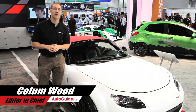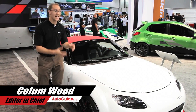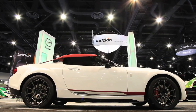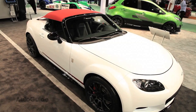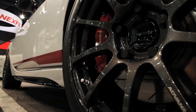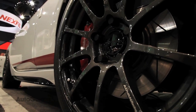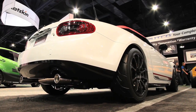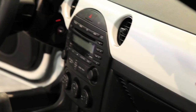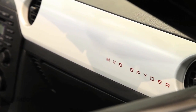The centerpiece of Mazda's display here at the SEMA Show is this car, the MX-5 Spyder. And while it's got a lot of the usual items we'd expect from a SEMA Show car, lowered suspension, some aftermarket wheels, Mazda also promises some extra performance under the hood with a Racing Beat intake, header, and exhaust. But the really important thing here is the name Spyder and this very cool convertible roof option.